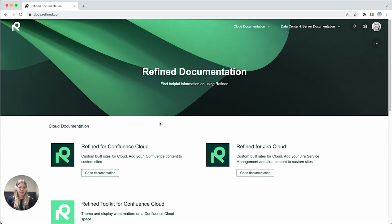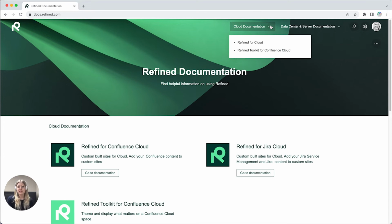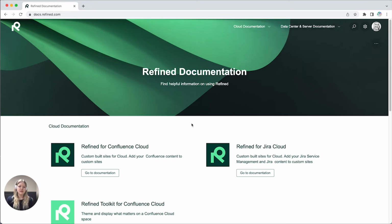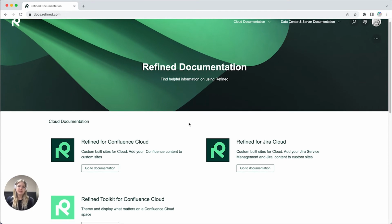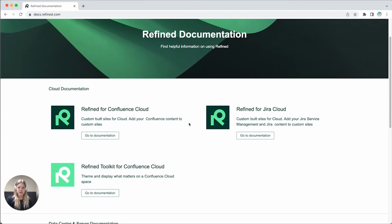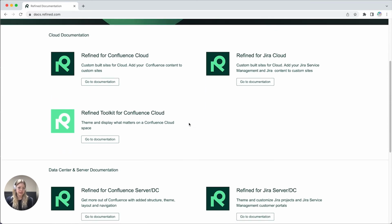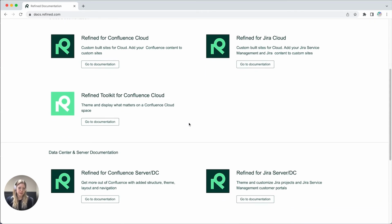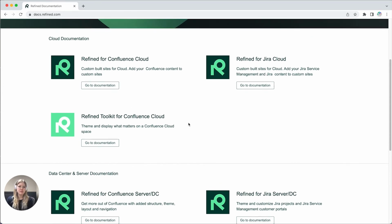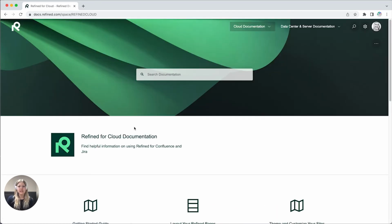So this is our documentation. Many of you might have seen it. This is docs.refine.com. So it's a bit simpler. There's the navigation on the top. And then we've also added these navigation elements to make it easier for the user to find the correct product as well as the correct hosting. So it's split between the hostings. And if we just explore now the Refine for Confluence Cloud documentation.